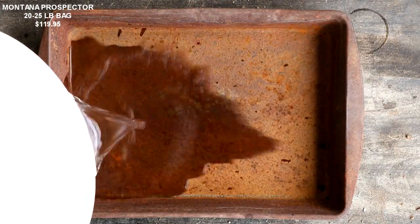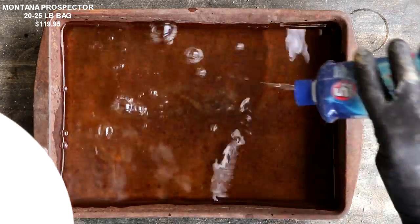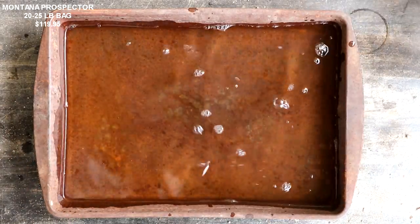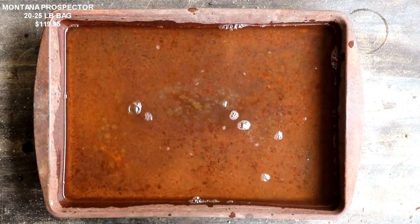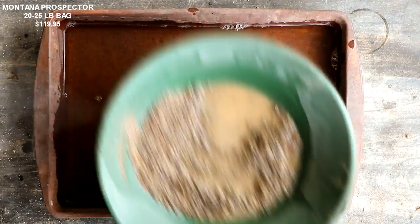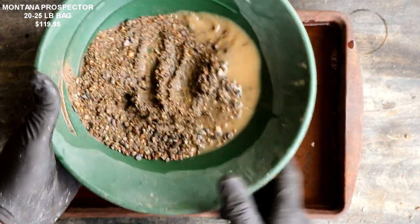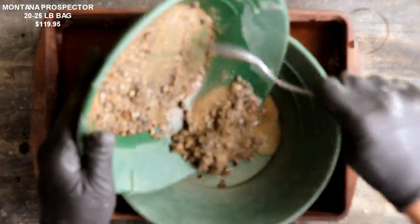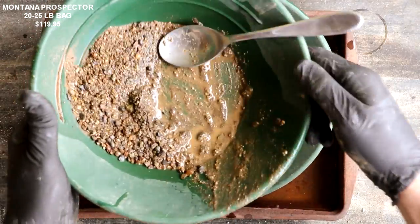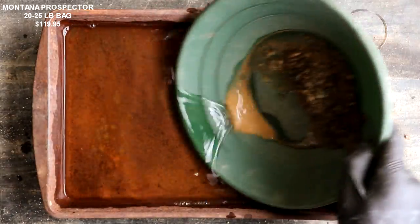We'll add some water. And some jet dry. The jet dry is a surfactant that breaks the surface tension of the water so the really small gold can't float away. And we only have about that much. So you know what, I'm actually gonna pan this in two different runs. These concentrates are extremely heavy. Lots of black sands and hopefully a lot of gold.